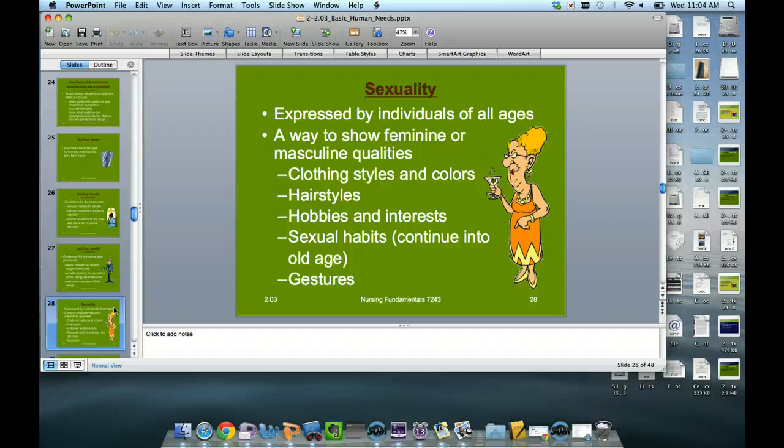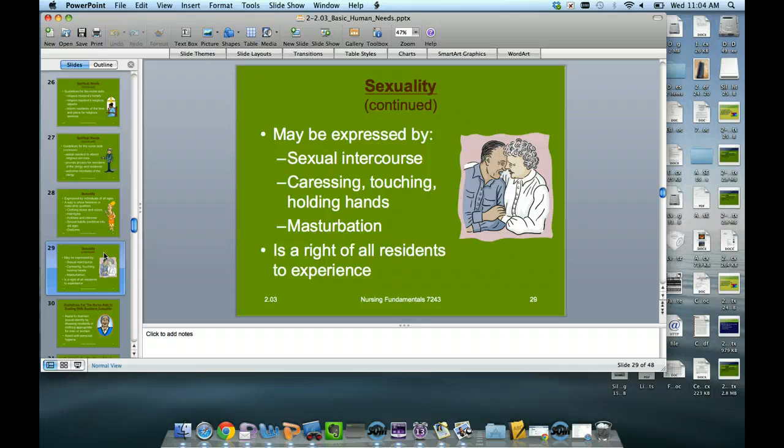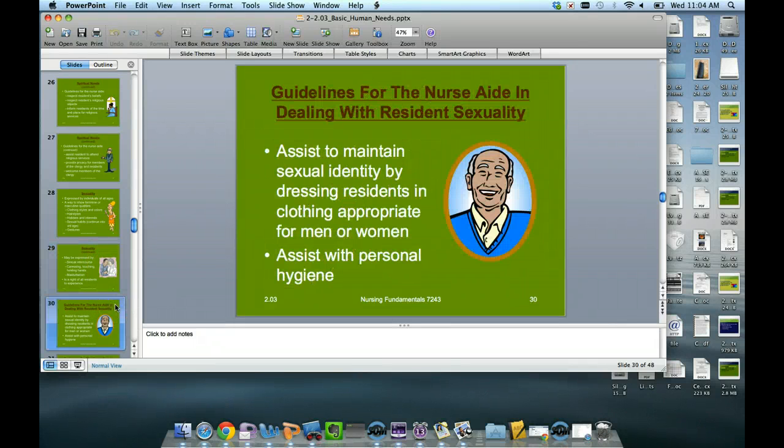So sexuality is expressed by individuals of all ages. It's a way to show distinct feminine or masculine qualities, and we do that in our clothing styles and colors, our hairstyles, things that we find interesting in our hobbies, and our sexual habits, which, yes, they do continue into old age, as well as our gestures. So sexuality can be expressed through sexual intercourse, caressing, touching, holding of hands, and yes, even masturbation. It's a right of all of our residents that they have to experience.